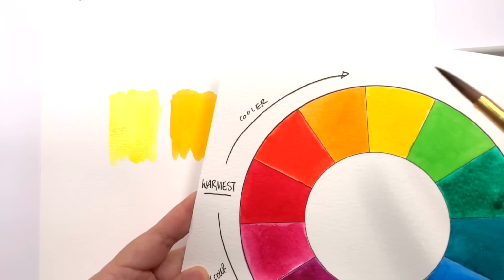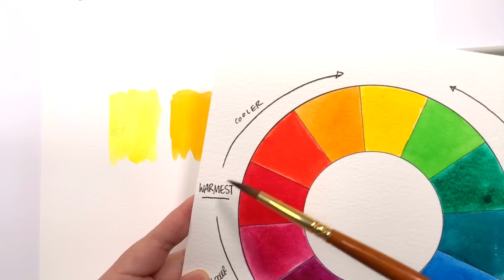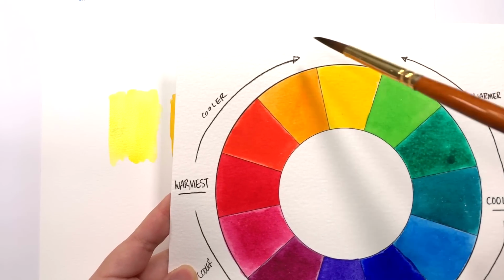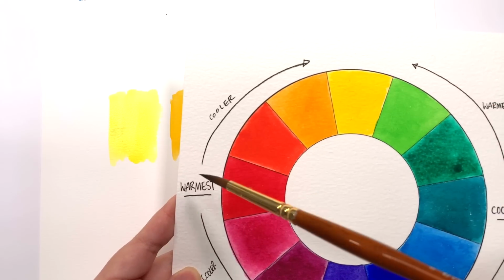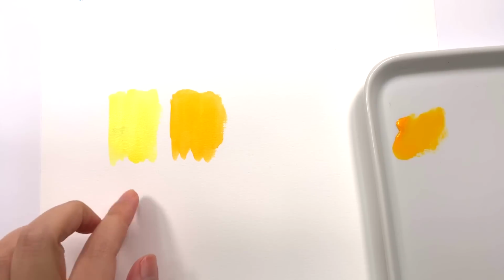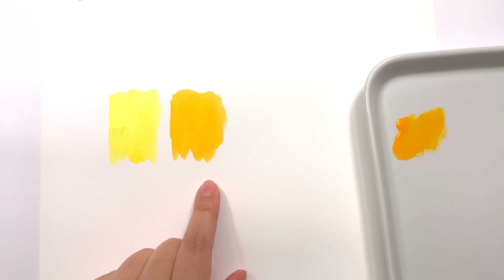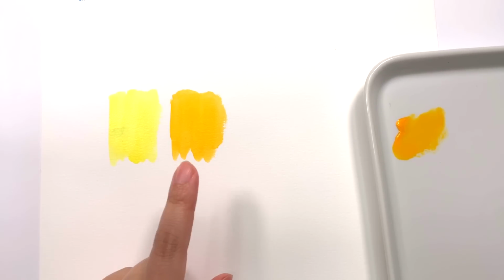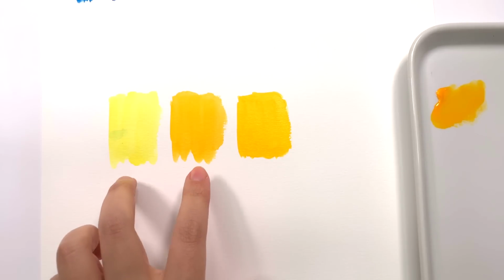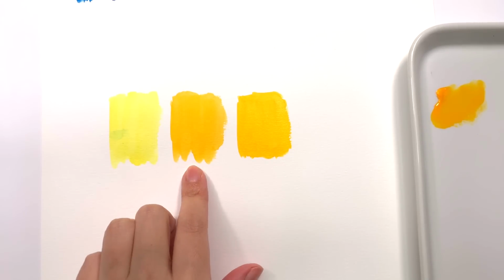As we said here, the more red you have, it's going to get warmer, because that carries on getting warmer as you go towards the red. So it's clear now which is the cooler color and which is the warmer color, and therefore in this instance you would immediately say this is the warm color. So out of these two, this is clearly the warmest.